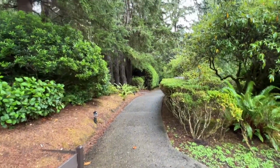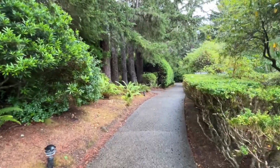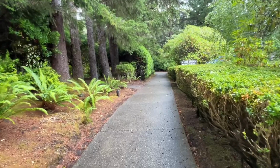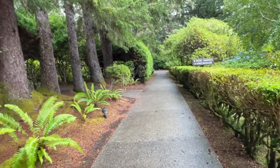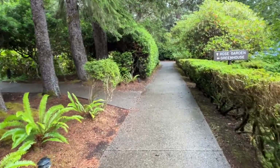I almost missed it if I hadn't turned around. Rose garden and greenhouse this direction. Of course, I have a map, but it's in my pocket. Doesn't do much work there.